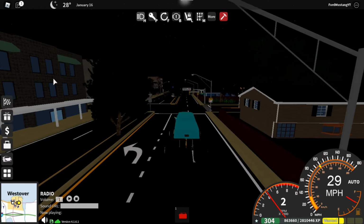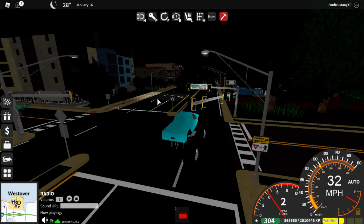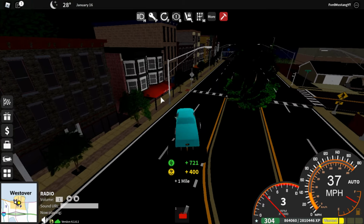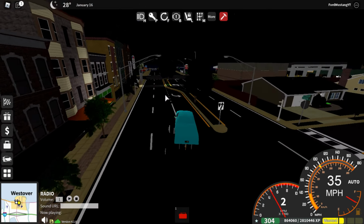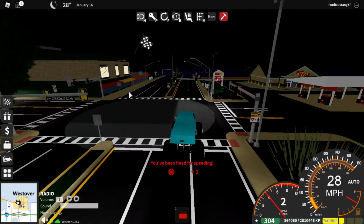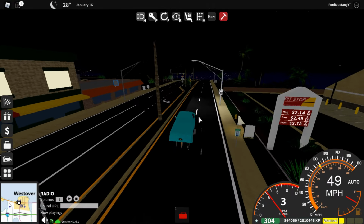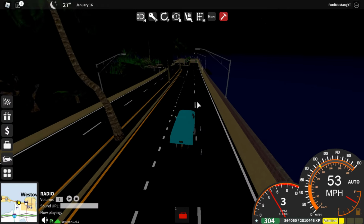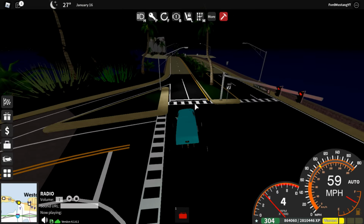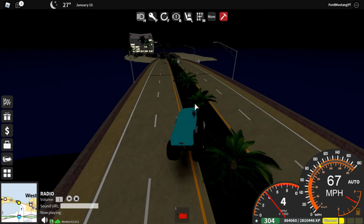The third fun fact is that you can drive your monster truck easily over these curbs and borders that are in Westover and Palm Shores, as this vehicle earns you 400 experience points per mile. Sure, other vehicles can go over these borders, but the monster truck does it much easier.